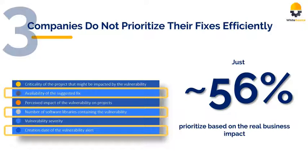So what we can actually see is that most of the businesses don't actually decide and prioritize the open source fixes based on real business impact. So we got all kinds of answers when we asked them, how do you prioritize the fixes? One of them was availability of the suggested fix, which of course doesn't have anything to do with real business impact of that vulnerability.